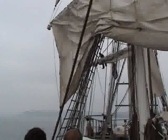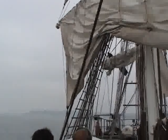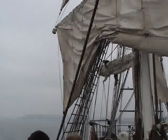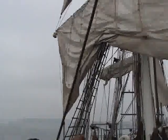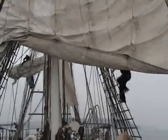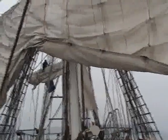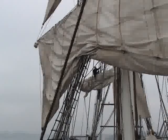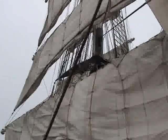A female crew member unfurling one of the sails. Another male crew member running up the rigging. The mast head height is 35 meters.